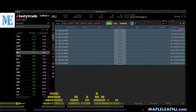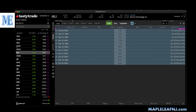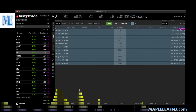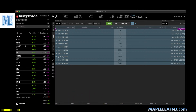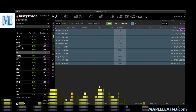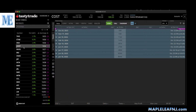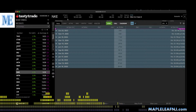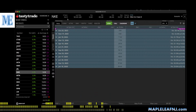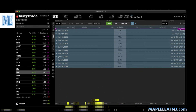I would have liked to see the volatility a little higher in here, to be candid. But that's a few days away. So basically we've got Costco, Micron, and Nike on the earnings front. What's the IV rank? A 40 IV rank in Costco is pretty good. I think Nike also has some pretty good volatility in there as well. So just keep an eye on those. And other than that, that's it.